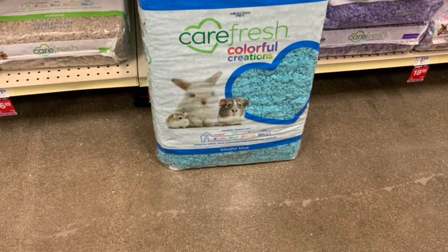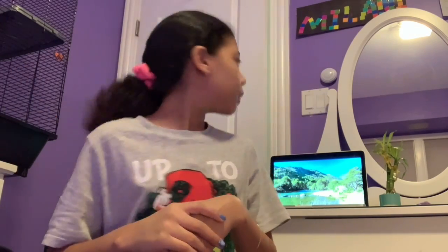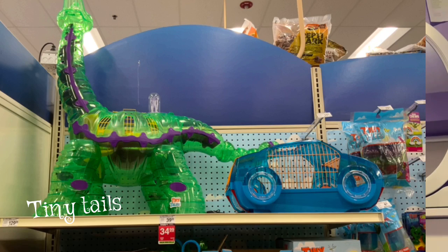So if you see those, don't buy them at the pet store and instead buy this, because this is a better product. It's softer, and nothing so bad would happen if they ate it because it's soft and not hard. It's not something that would poke them inside their body. So it's fine if they eat it. So just buy this instead of the wood chips for your hamster.